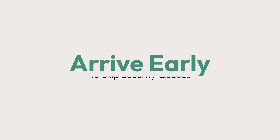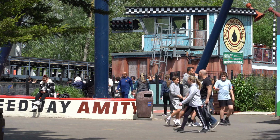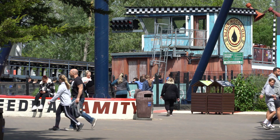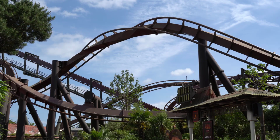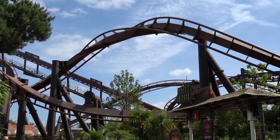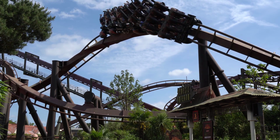Thorpe Park rides won't be the only thing you'll have to queue in during your visit, with security checks at the theme park's entrance. Due to the high demand of people trying to enter the theme park during the morning rush, you can often wait upwards of half an hour. The best way to avoid this is to simply get to the theme park early, especially during those school holidays. This can save you the frustration of wasting time outside the theme park when you could be inside enjoying Thorpe Park.